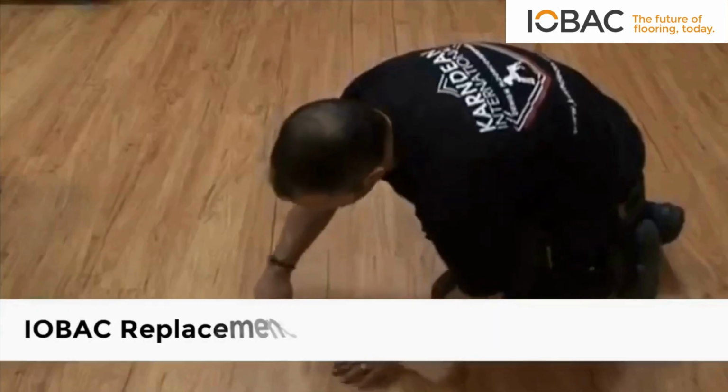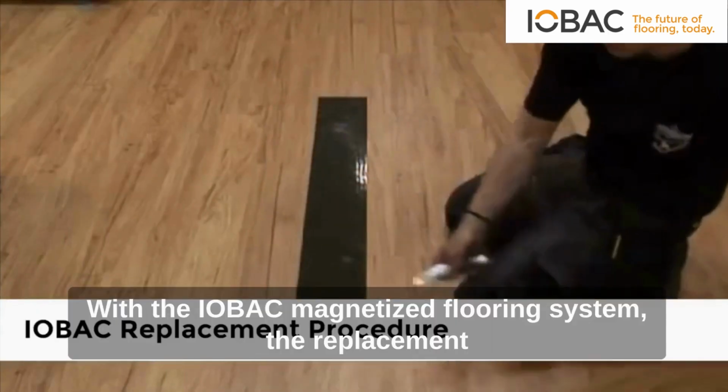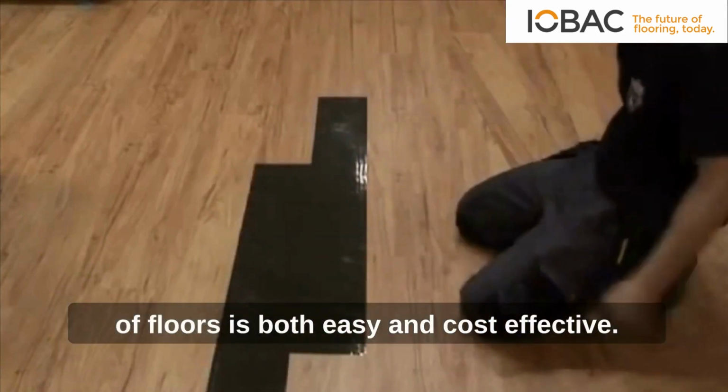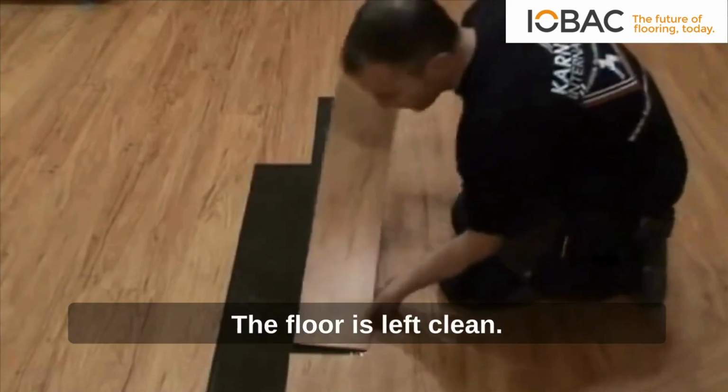With the IOBAC magnetised flooring system, the replacement of floors is both easy and cost effective. The floor is left clean.